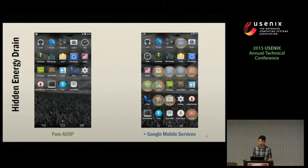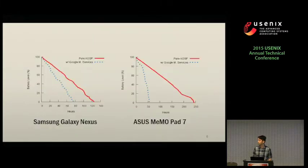So we took these two phones, turned off their screens, and set them aside, waiting for battery depletion. We repeated the experiment for 4 devices, and here we show 2 of them. The battery depletion for the stripped version of Android is in red, whereas Google Mobile Services is in dark blue. We see a sharp decrease of battery lifetime once we install Google Mobile Services. For our Asus tablet, this reduction was almost 200 hours. Again, both devices were left idling during the whole experiment. We proceeded to investigate the causes of this discrepancy.